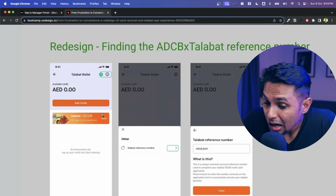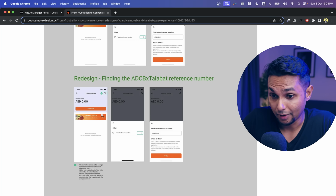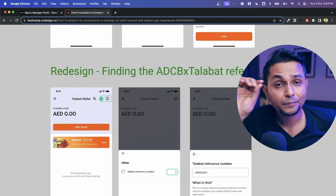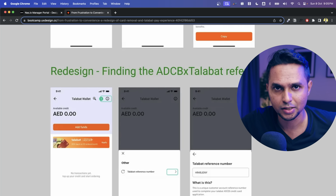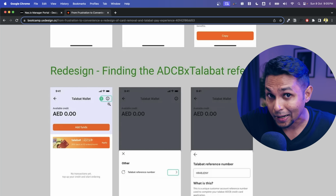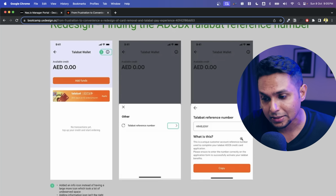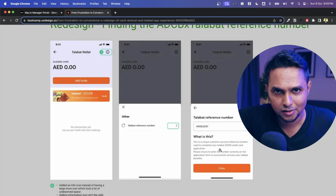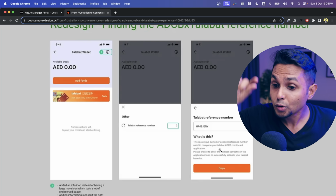Okay, but in this regard, I don't know if your solution is right. First of all, I don't think the current solution is right either, right? But your solution, I'll tell you what confusion could happen out here. Info icon, like you said, is information about something. So if this is Sapta sitting out here, and you see an info icon, you click the info icon, that info icon should give you info about Sapta because it is beside it. Now, if you look at what you've done out here, it's Talabat wallet, and you put the info icon beside wallet. And if I tap on it, the expectation is that you would give me some information about the Talabat wallet, which is not the case here because it is clearly written that this is a reference number you will need when you're applying for the Talabat credit card, which is not Talabat wallet, at least from what I have understood till now, right? So I don't think that's the right space.